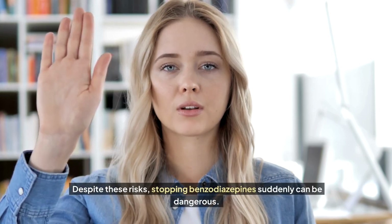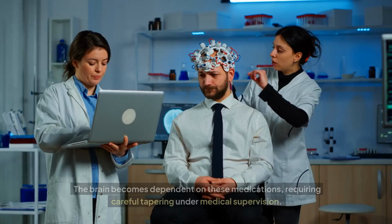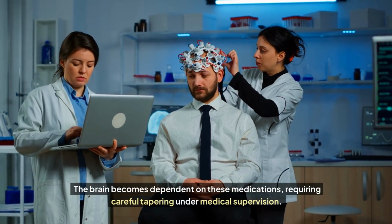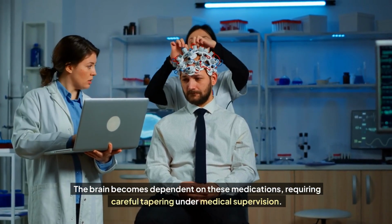Despite these risks, stopping benzodiazepines suddenly can be dangerous. The brain becomes dependent on these medications, requiring careful tapering under medical supervision.